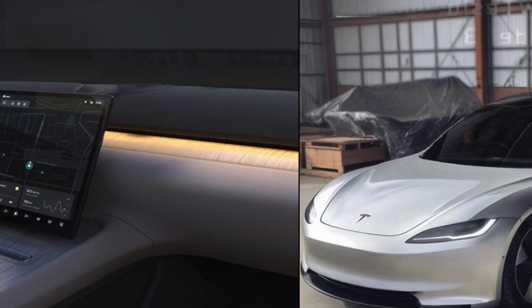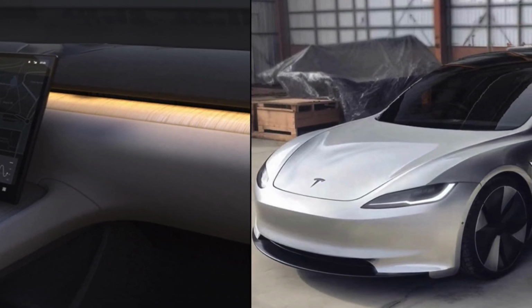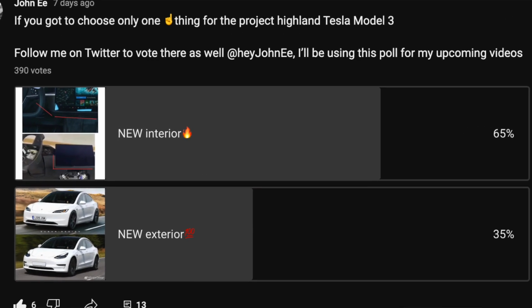Would it be an updated interior? Or would you want all the changes to the styling on the outside? So I did give it a few days to make it as fair as possible, and there was a clear winner, and I totally understand why you guys might have picked this choice. So the number one choice here was the interior, and the variance was so high that it seemed like none of you guys were actually interested in the exterior changes at all.